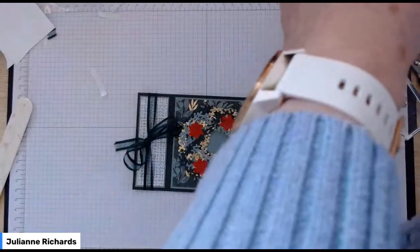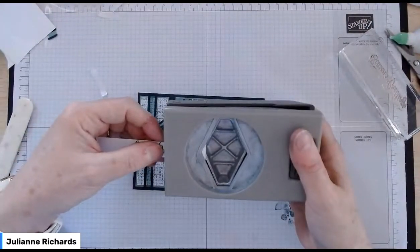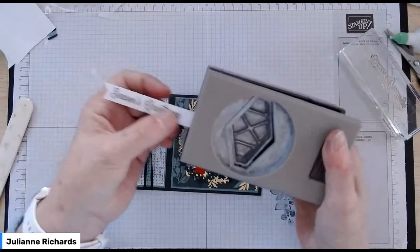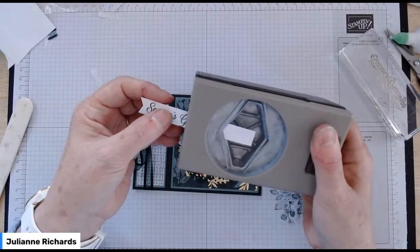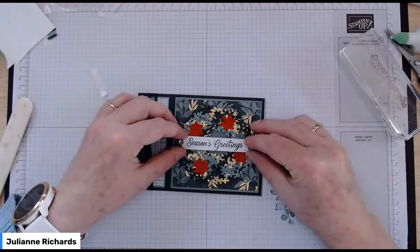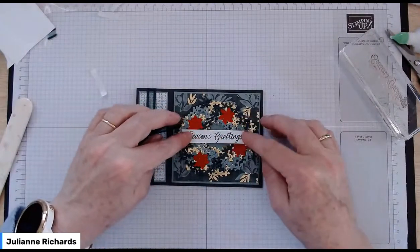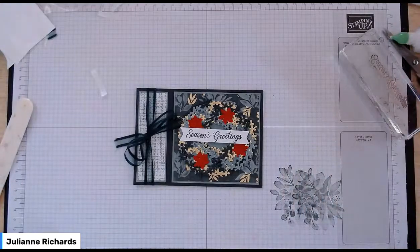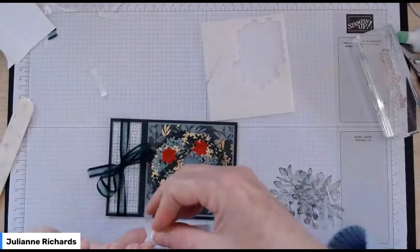So I'll get my little banner. I'll just use my tailored punch because I've got it handy. Just banner that end up like that and bring the same distance from the thing there. Yep, that works. And then we're going to lay that across there, just at the front, just like that. Which I might put on dimensionals. We've got a bit of dimensional build-up happening here. If I pop it on dimensionals, it'll stand out a little bit more as well.